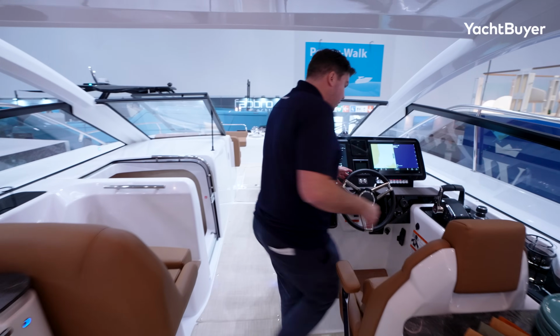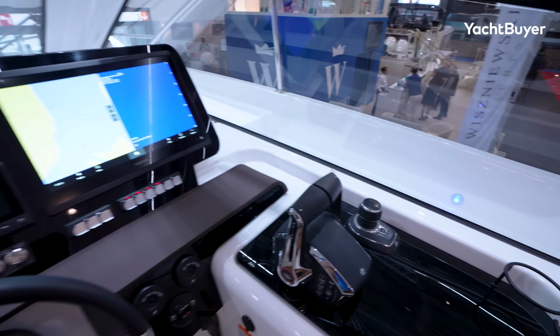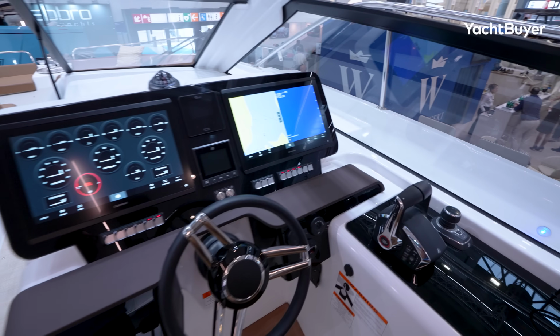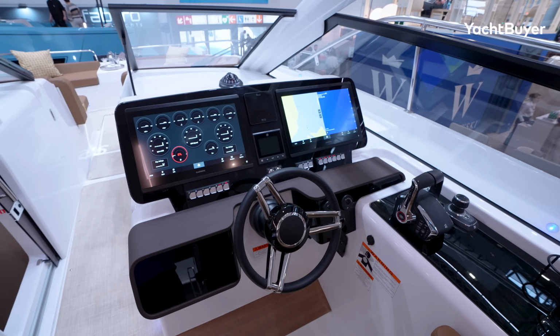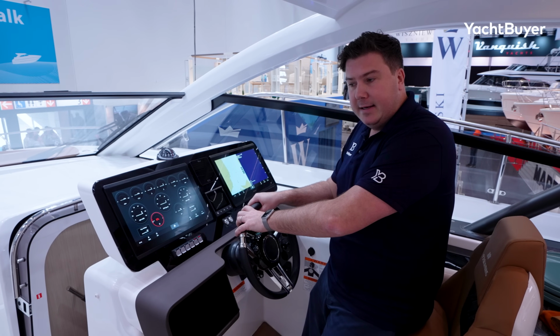Obviously it's running Mercury, so you've got joystick control. Because those outboards are set quite far away from each other, it should have a really good pivot point as well. So slow speed control, despite the beam, should be pretty good. A couple of MFDs, usual stuff, with all of your information contained in there.